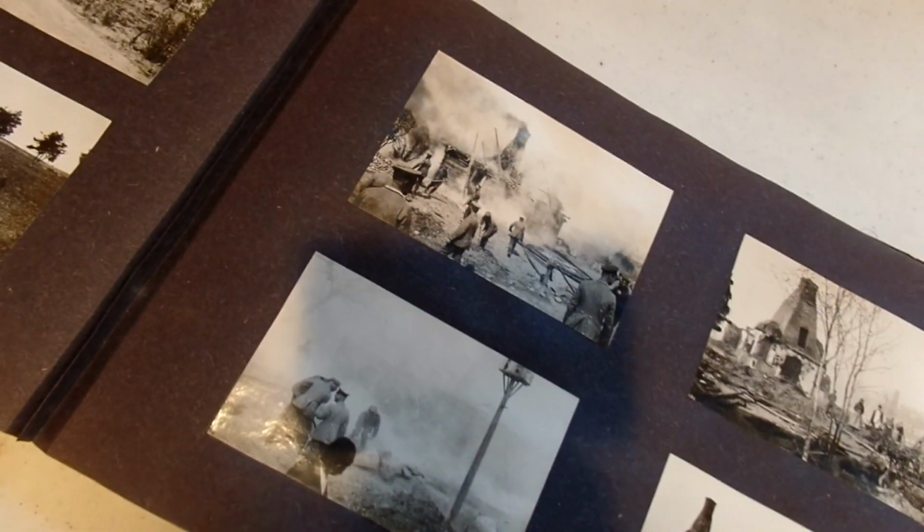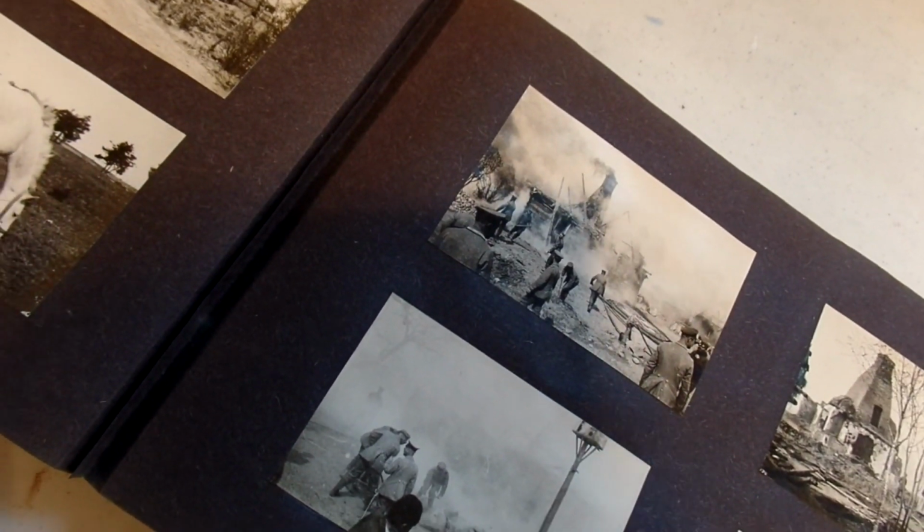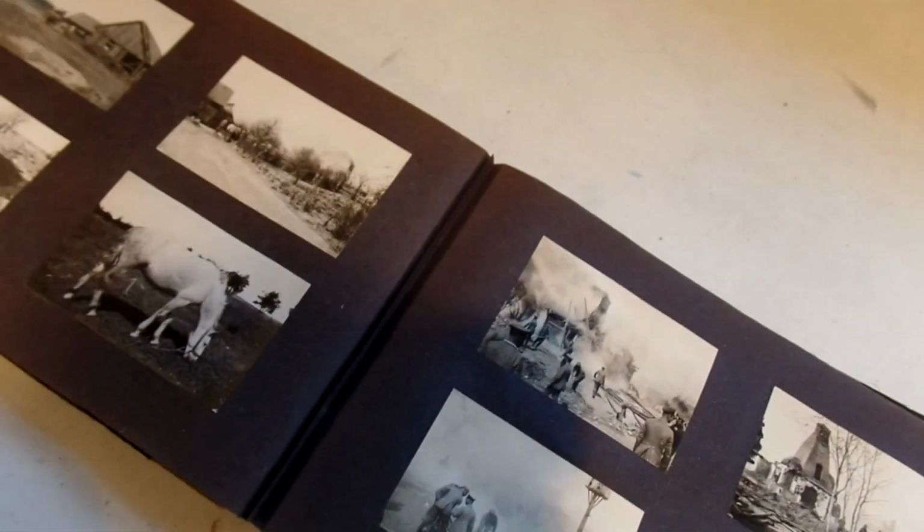And we've seen some fascinating photos today. This definitely seems like a Pioneer unit just based off the stuff that we're seeing in these photos. But some really good stuff. Some very interesting photos.